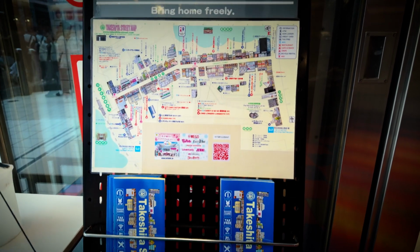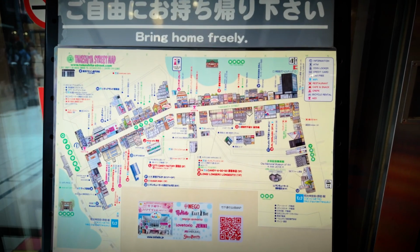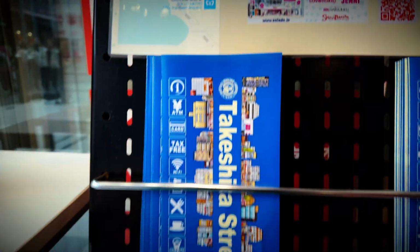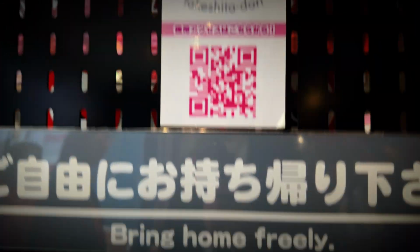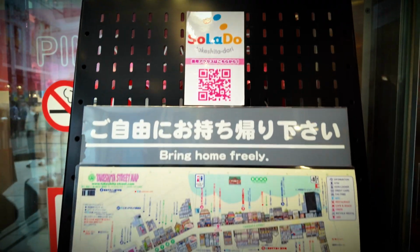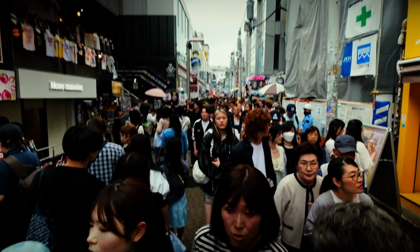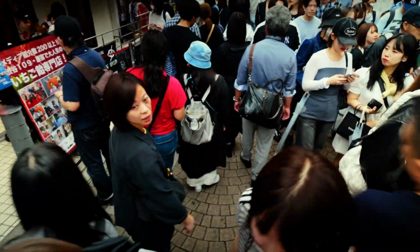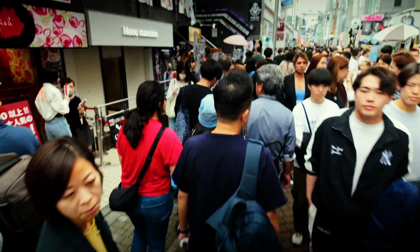Here is the updated map of Takechida Street in 2024. This is a pretty descriptive map that has labels for all the stores on this street. Now that the crowd is way bigger, it is only going to get busier as the days go by.